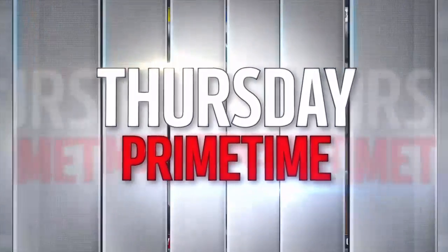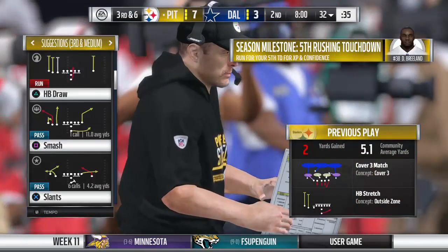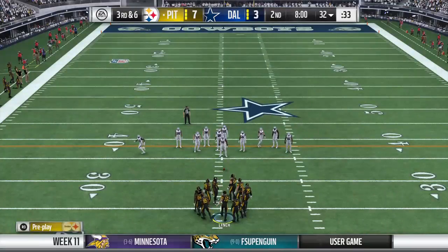Back with Charles Davis, Brandon Gaudin. It's Steeler football to begin quarter number 2. They're looking at a 3rd and 6 here to start things out.